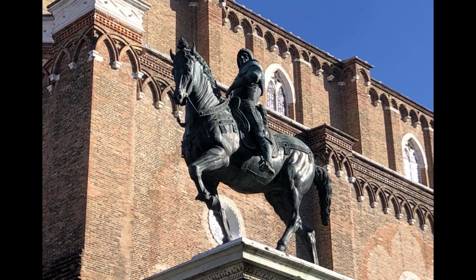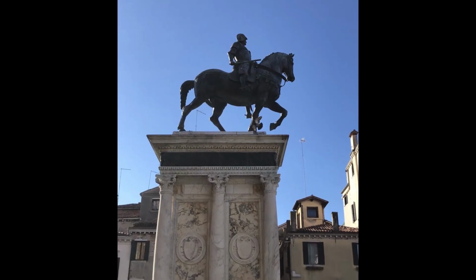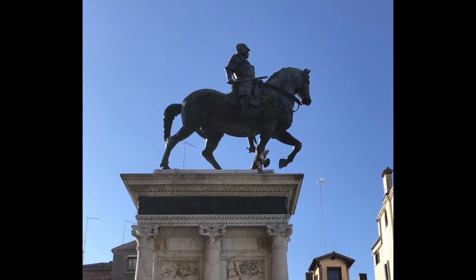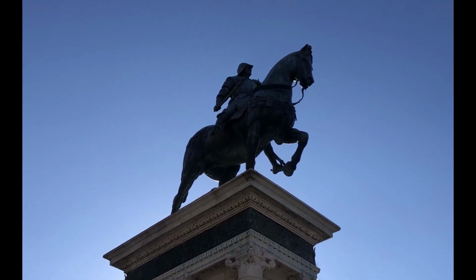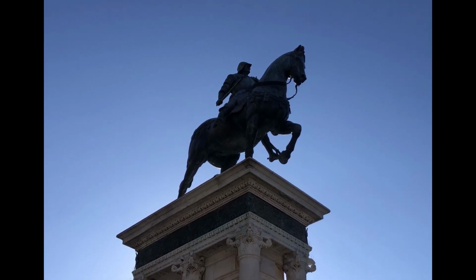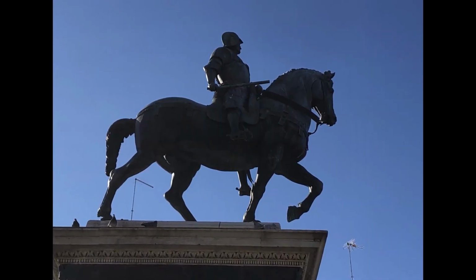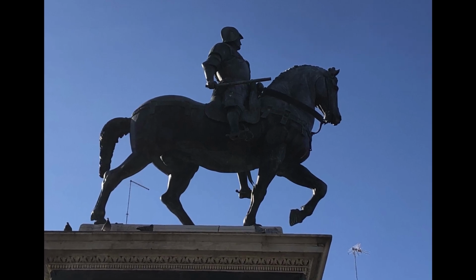This kind of military statue is rare in Venice, but Colleoni gave an enormous sum of money to the Venetian Republic after his death, on the condition that they would erect a statue of him. He really wanted it on St. Mark's Square, but the Republic compromised by putting his statue on this square instead. The statue was designed by the Florentine artist Andrea del Verrocchio, who portrayed Colleoni as a muscular and confident leader.